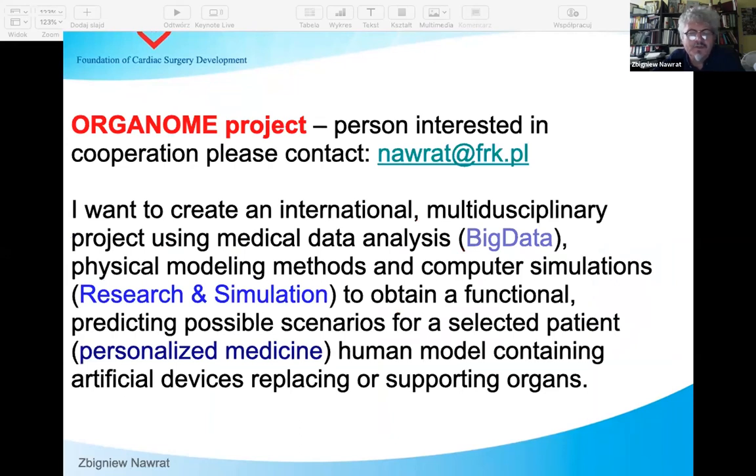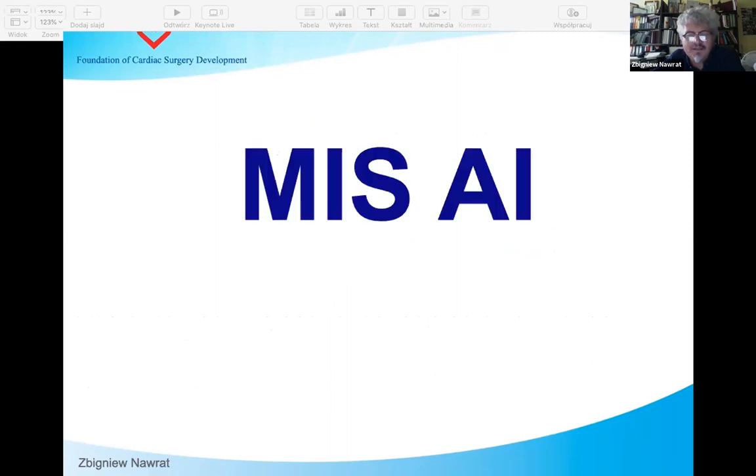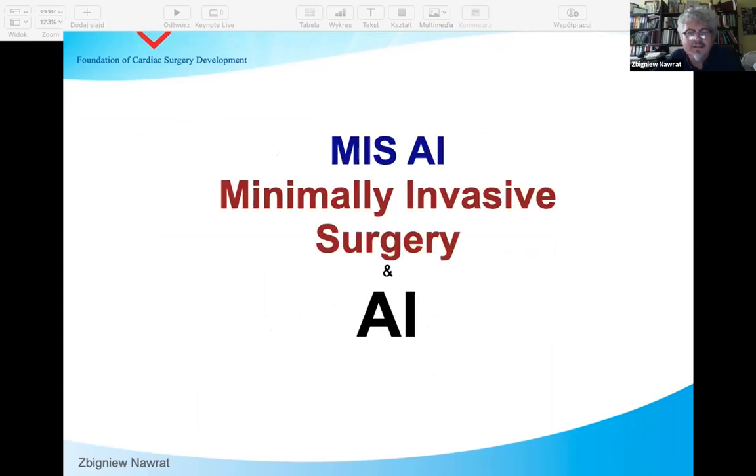I think this project is ideal for Sano, because it connects medical data analysis with data research and simulation, personalized medicine, and also artificial organs, mechanics, etc. And I think it's ideal for a multidisciplinary team connecting with the Sano project. Second, my idea is minimally invasive artificial intelligence.